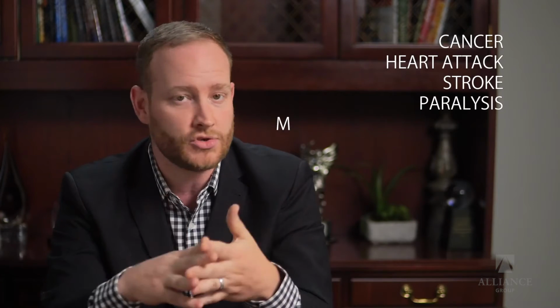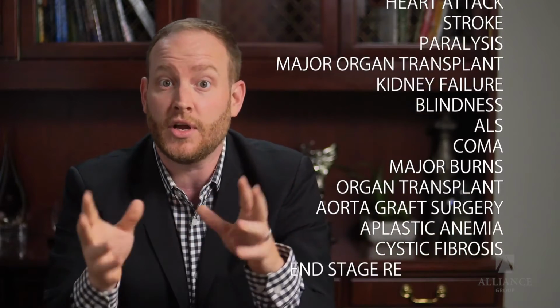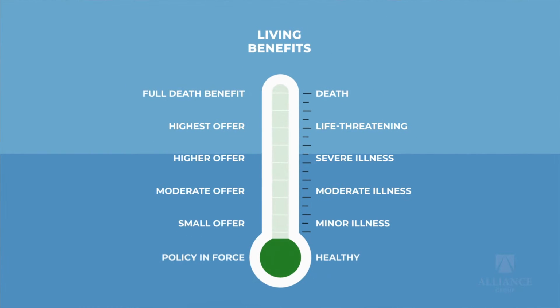So instead of only being covered if you die, you also have the ability to accelerate your death benefit if you get seriously sick or injured. Cancer, heart attack, stroke, paralysis, major organ transplant, kidney failure, blindness. There's a lot of conditions that are considered triggering conditions that would activate your living benefits features. The amount that you're able to get in your hands will be based on the severity of your illness. The more serious the illness or injury, the more money you're going to be able to get your hands on.